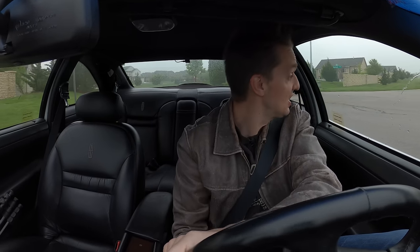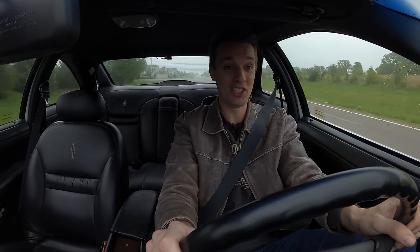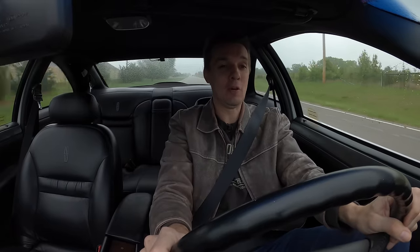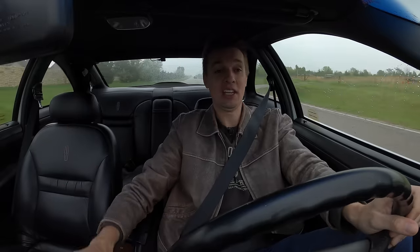So yes, this is a big old luxury coupe. It is not fast. The 0-60 doesn't get under 7 seconds, but when you're in a car like this, you just really don't care, because you don't care how quickly you get to somewhere. You don't even want to get out of the car.